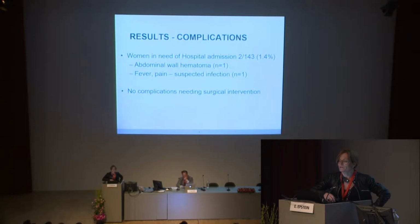Two women were in need of hospitalization after the biopsy. One woman using low molecular weight heparin got an abdominal hematoma and pain, so she was admitted, and another woman returned some days after the procedure with fever and pain, and there was a suspected infection. Both women returned home some days after the admission. There were no complications needing surgical intervention or blood transfusion. Some of the women had slight minor bleeding after puncture, but this always resolved if you just pushed on the bleeding site with a sponge. So we had no serious bleeding complications.